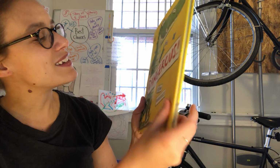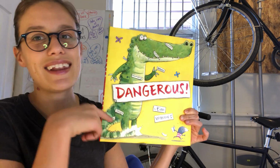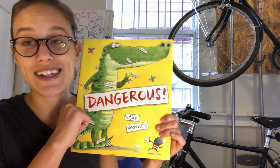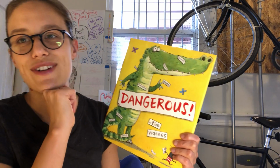This was the book Dangerous by Tim Warnes. We got to meet Mole, who loves labeling, and the lumpy bumpy creature who turns out to be a really good friend to Mole. He didn't turn out to be dangerous at all. So they had to cover up that label or get rid of it and put one on that said friend instead.